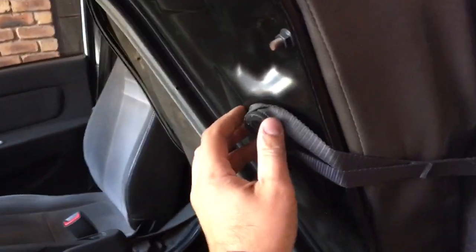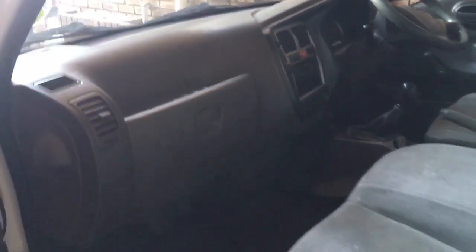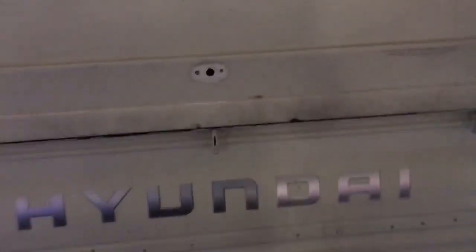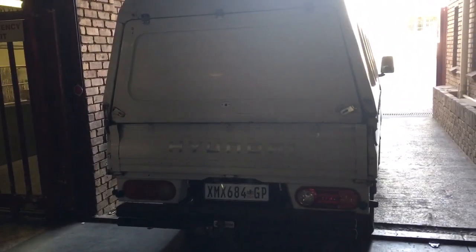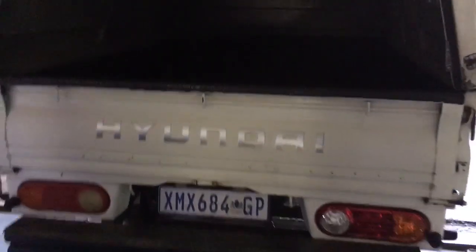Let me just see if I can put this down here. So you can see three passenger. These don't look that much wider than the ones we have in the US, but they actually are. Take a look at it. You also have the side gates that drop down if you need to. And yep, it's rear-wheel drive. You can see they look very similar to the Suzukis and the Hondas. This one has a fiberglass canopy. Actually, a much larger bed, a lot wider, a lot longer than the mini trucks.